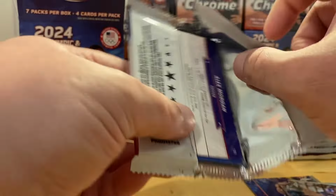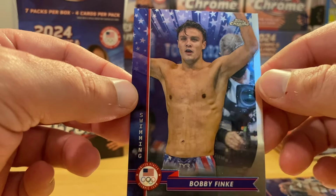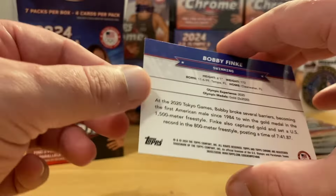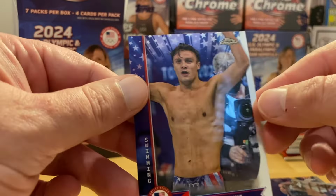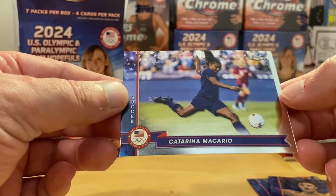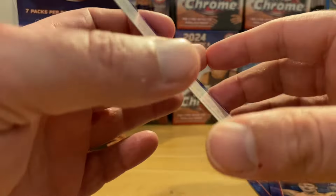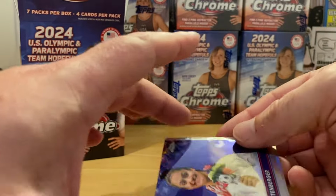So the last box, the first two packs had our pink in it. I wonder if it's the same collation. I guess we'll find out. We have Bobby Fink. Swimming. It's interesting. There's another Fink on the team, I believe, but spelled differently. Clearwater, Florida. Love the stars. Just the design looks really sharp. We have Katrina Macario. Saw the women's soccer today just dominate. Man, they're really, really good. Los Angeles, California.